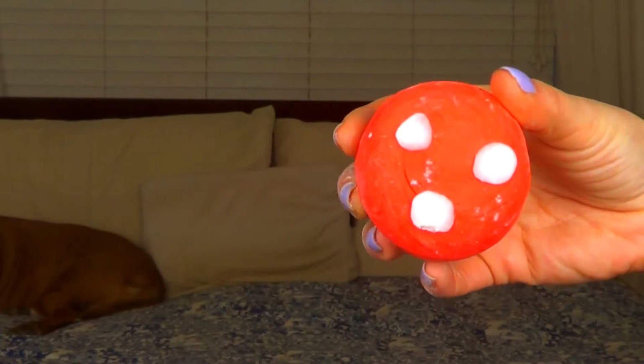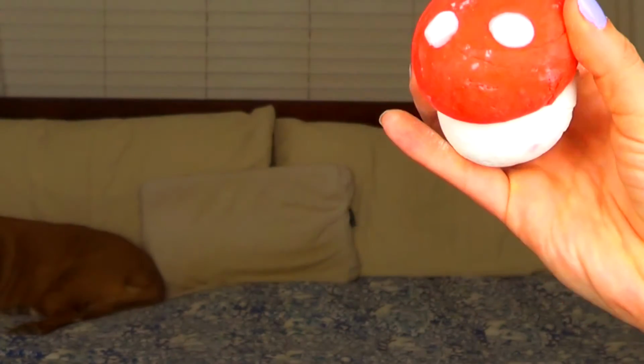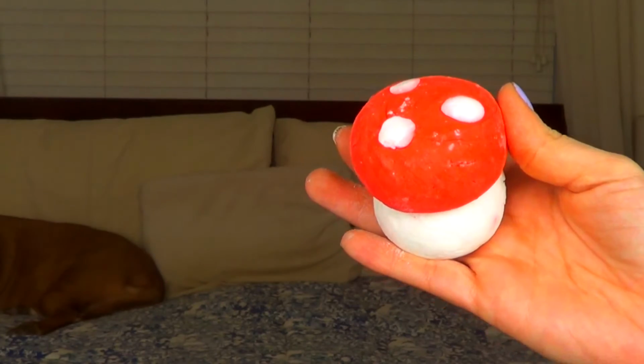It just smells really nice and really sweet, not too synthetic smelling. It just smells like fresh strawberries and vanilla. It's just really cute and fun.